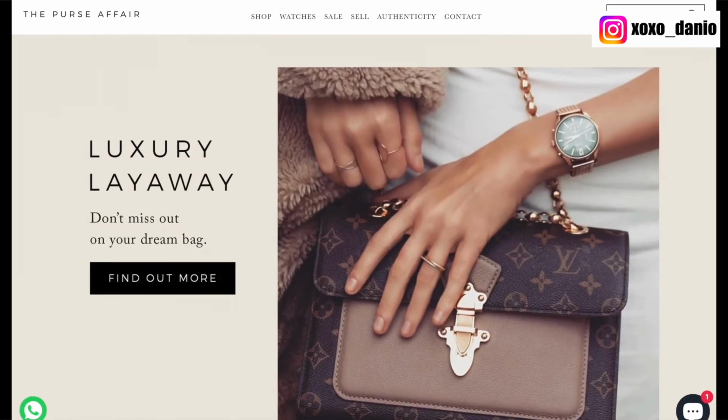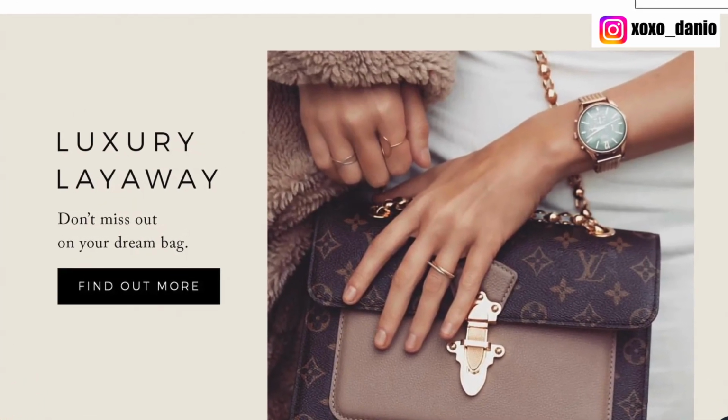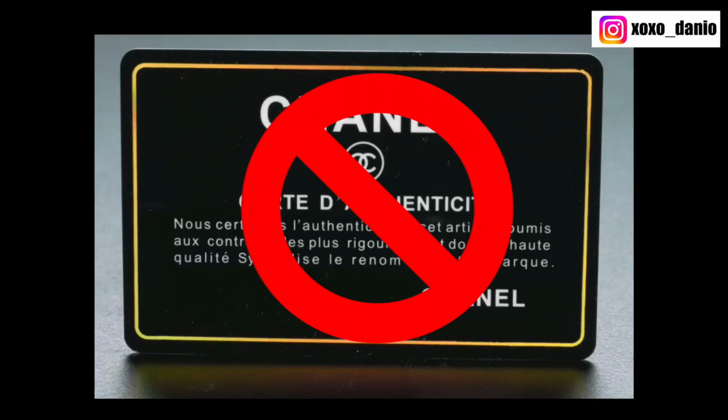I'll just quickly give you a bit of background story about this. I purchased this bag from the Purse Affair in either 2020 or 2021. I'm pretty sure it was 2020. It was obviously pre-loved. It came with most of its packaging. There was the original box, a dust bag, but there was no Chanel authenticity card, and I paid under 4,000 Australian dollars for this. The price has certainly gone up in the recent years. It is in really good condition in my opinion.